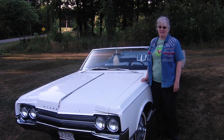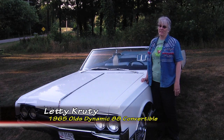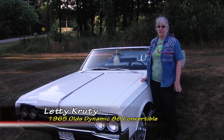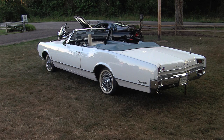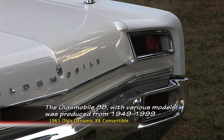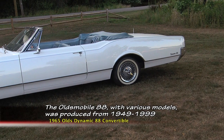My first car out of high school was a '65 Dynamic 88, and I had a lot of fun in it. After I met my husband, he asked what car I would want if he were to build me a new car. And I said, the car of my high school youth. And we took about a year and located the '65 Dynamic 88. And he put it together? He put it together for me, yes.